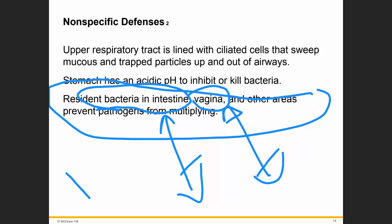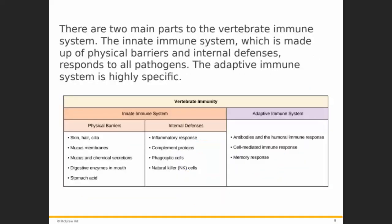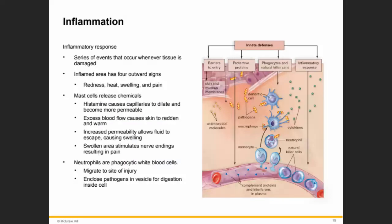One of those innate defenses, we are over here. Remember this table? We talked about all this part. Now we are at the inflammatory, the internal defense. The inflammatory response happens whenever the tissue is damaged.